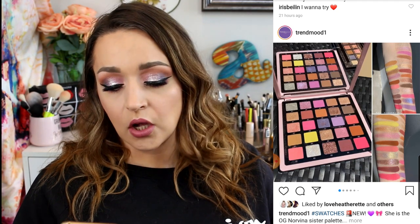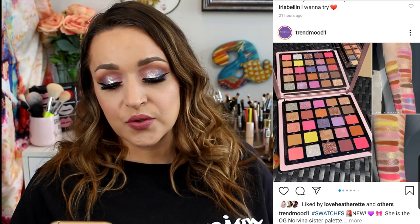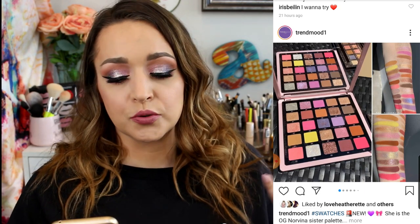Okay, we have to talk about the new Norvina palette from Anastasia. I really haven't been that attracted to the other Norvina palettes at all, but this one for some reason is really calling to me. The color story has so much pink and purple in it. Even though there was a purple one before, there was just something about it. I think it was very deep in jewel tones. This one just seems a little bit lighter and brighter.